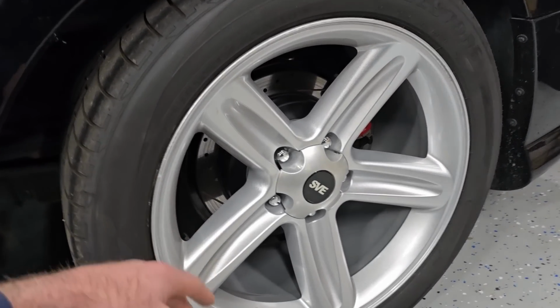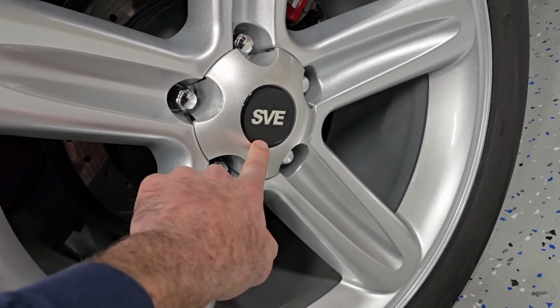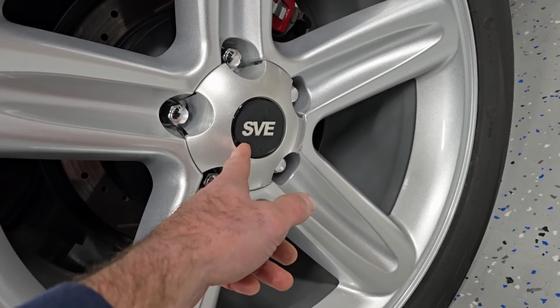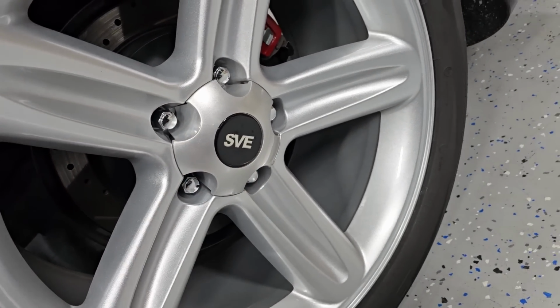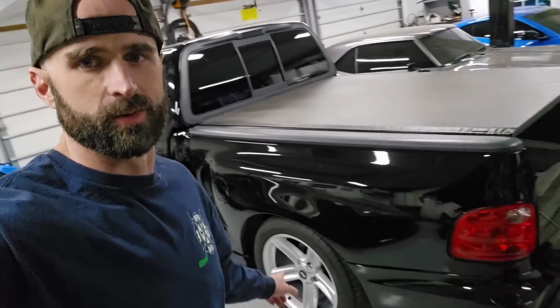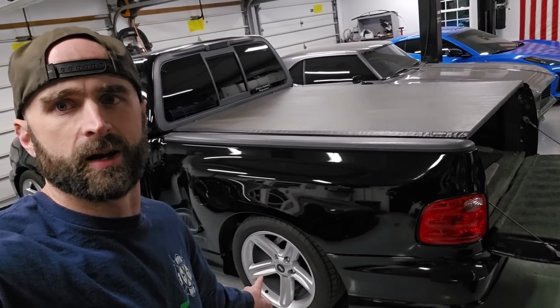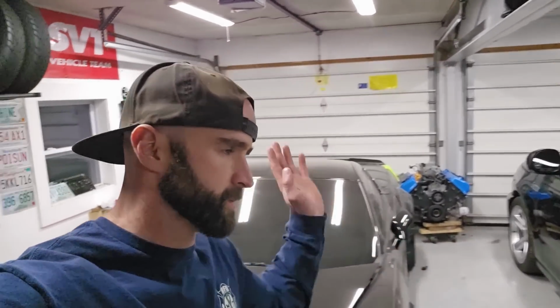These beautiful 20-inch replicas. This center cap is very, very similar to the original SVT center caps that would have come on the 18-inch wheels, but it says SVE, which is LMR's wheel brand, instead of SVT. You guys know I like my stuff OEM plus. So, you know, a keen eye might be like, oh, those aren't the original wheels. They say SVE instead of SVT. Of course, they're 2 inches bigger, but that's besides the point.